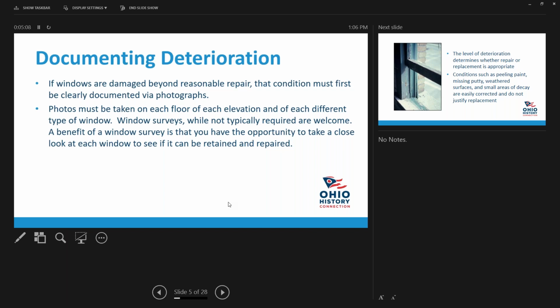The National Park Service, who is the final signatory for federal tax projects, the Ohio SHPO is the final signatory for the OHPTC, the Ohio Historic Preservation Tax Credit. So we're the final signatory for that, but the National Park Service is the final signatory for federal tax credit projects.